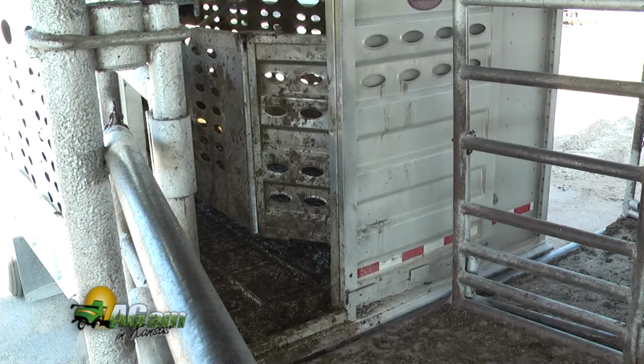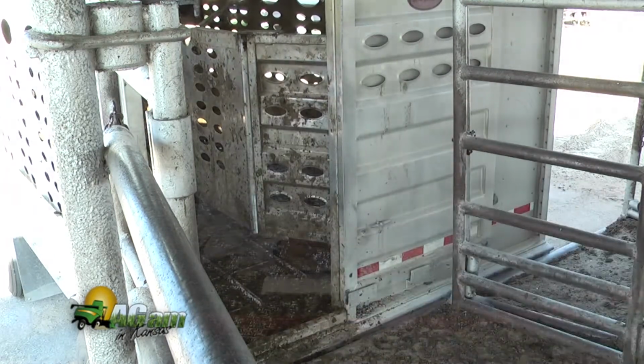We've looked at the loadout facility. We've looked at the trailer. Now we're going to talk about putting those animals on the trailer. One of the things when you put animals on the trailer is you want to make sure you don't overload the trailer. And there's two reasons for that. One is you've got to make sure that you put the proper weight on the trailer that your trailer and truck can handle. Overloading can create accidents, and it can have some human safety implications.